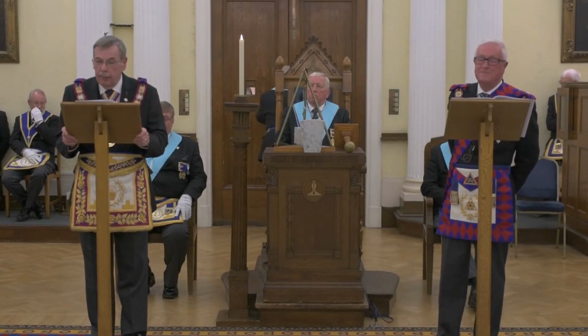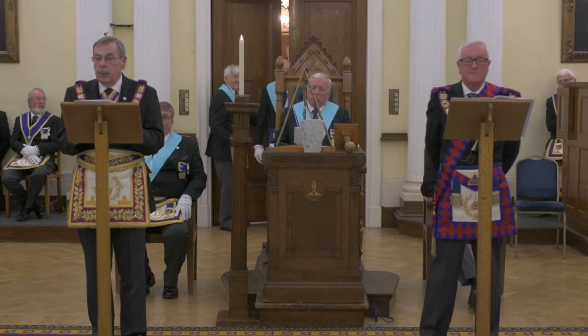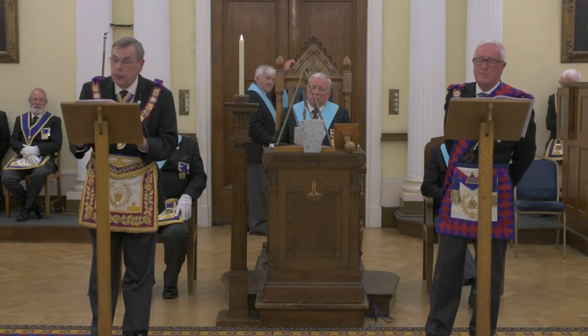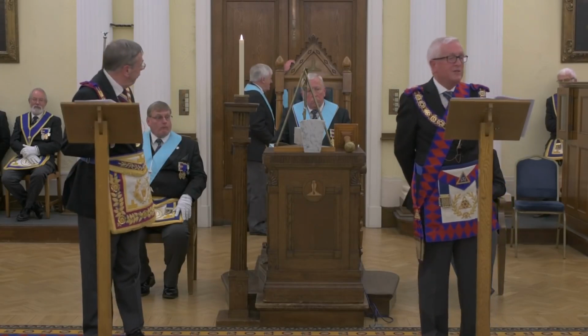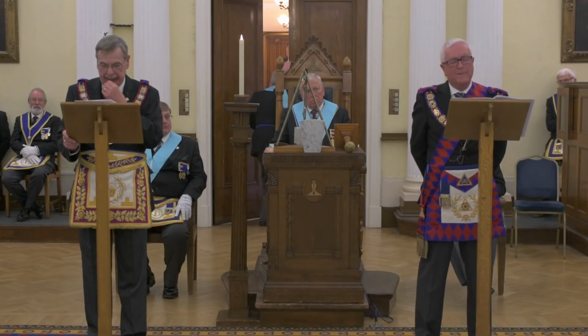We do not have, however, an office in this building. All our administration is dealt with by the Provincial Grand Secretary and his deputies from their homes. We have an annual meeting of Provincial Grand Mark Lodge in March. So you can see that there are differences between the Royal Arch and the Mark. But do these differences mean anything?